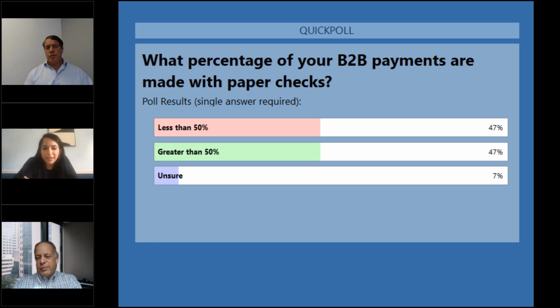So Bob, from my perspective, I was expecting a greater percentage, greater than 50%, because we have seen great acceleration in the last couple of years for sure. Of course, external factors like the pandemic and all of us working remotely have played into it. So I was expecting more of the audience to say greater than 50%, but again, there is huge opportunity. 40% of B2B payments are still being made by check, so I think we're seeing part of the population coming from there. Tim, does anything about this surprise you?